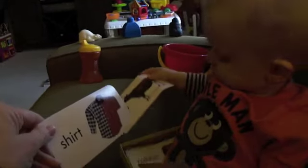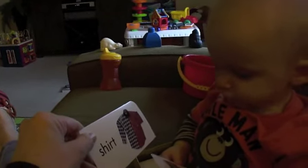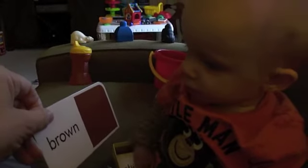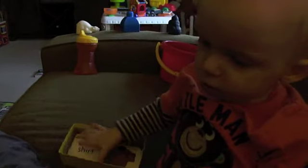You like the animals, huh? Okay, what's this? Dirt. Shirt. You say shirt? Shirt. Good. What color is this? Purple. No, it's not purple, it's brown. You'll learn your colors when you're a little bit older.